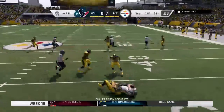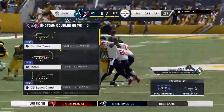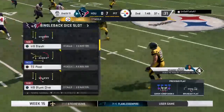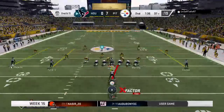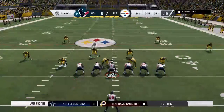Watson going to pull back the handoff and keep it himself. And he'll lose yardage on the play back at the 37-yard line. Well, I know it goes against the instincts of the person catching the ball because all you're ever taught is catch the football, don't drop it. But drop it there. Yeah, in that situation, dropping it would have been better. End up losing yardage, even though they completed the pass.